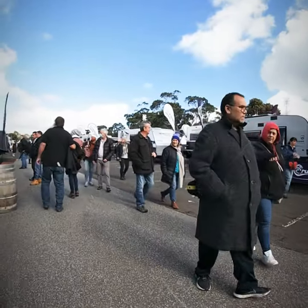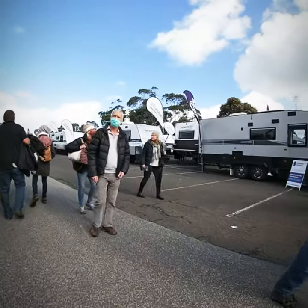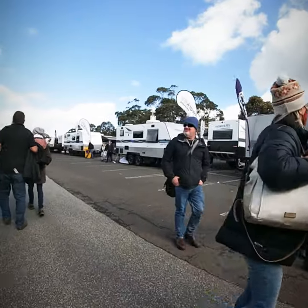Now at the motor shows, people were starting to file in, so we actually had to keep putting the camera down.